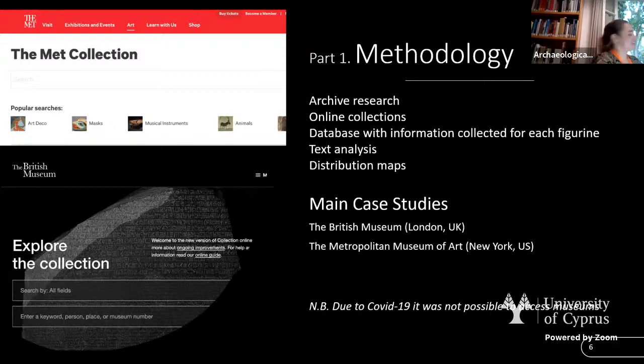This was conducted during COVID, so the methodology was mostly based on online archive research, and for the main case studies I used the online collections, which I consider quite reliable: the Met collection and the British Museum one. Then I created a database for each figurine I found information on, analyzed how it was described over the years, in the first catalogue, second, third and so on, and then created distribution maps to see how they dispersed around the world.